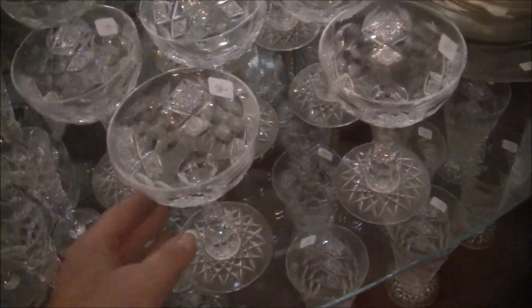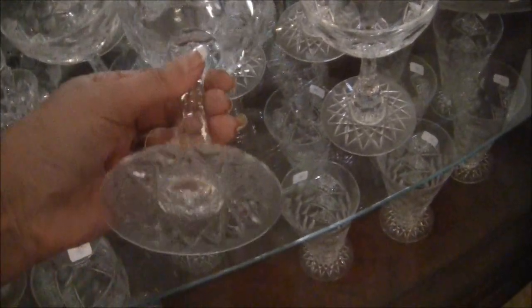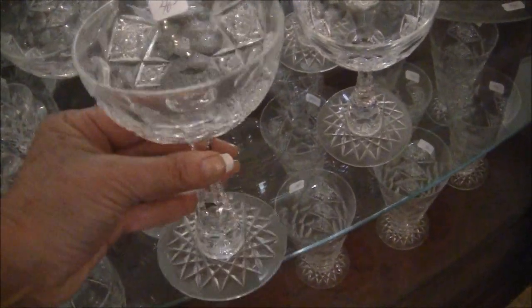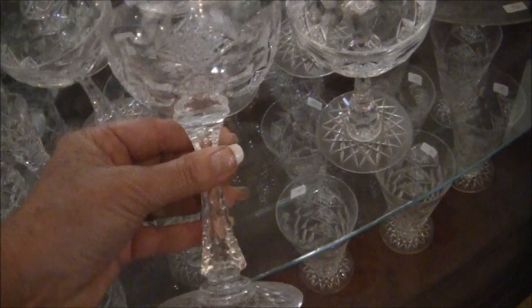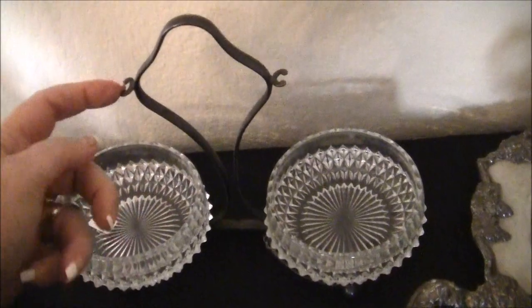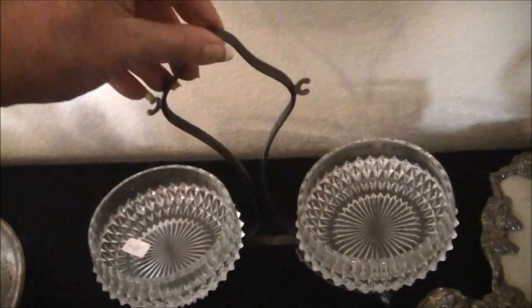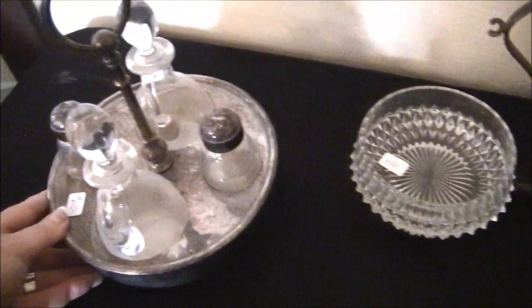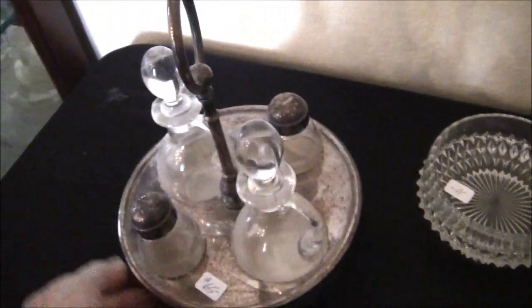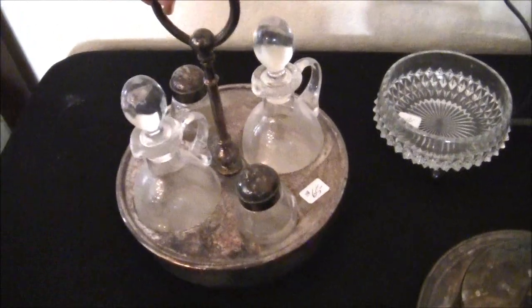Look at these. Each one is $40 today. Each one. Look at this. What is that for? Wine or water? It's missing the spoons there, but look, $10. Look at these old serving pieces. Look, when was the last time you saw this? This estate rocks, baby. It rocks.